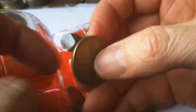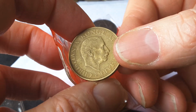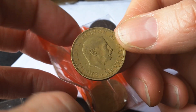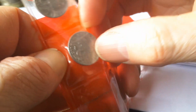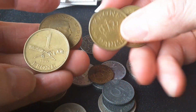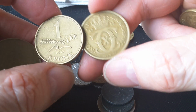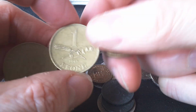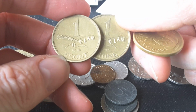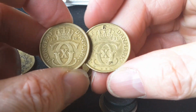Then we have a Denmark aluminium bronze krone, 1946, so just after the Second World War. Christian the 10th. I'll just pause the video and get all these coins out. Okay, so I've removed the coins. I actually have 4 Danish 1 krone coins. We've got 2 different versions. This one is from 1926, so the 20s and 30s, 1947, 1946, and this one is dated 1936.